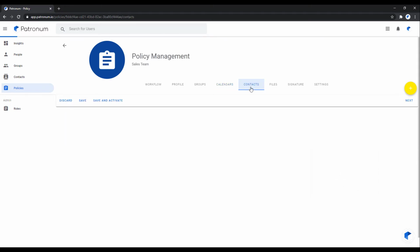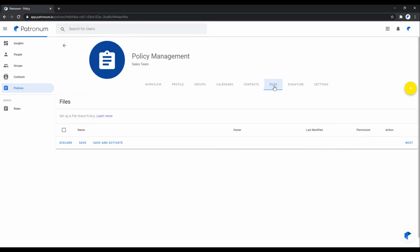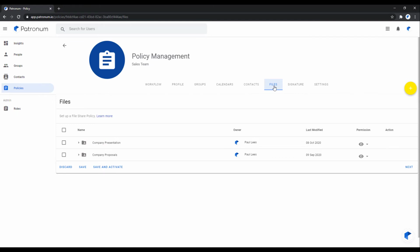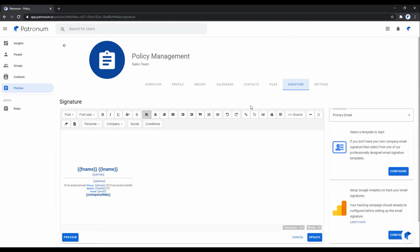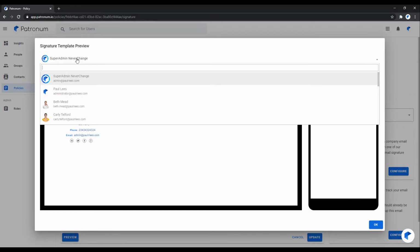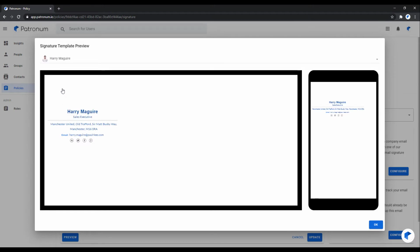Harry also needs access to a shared list of existing clients. These, again via Patronum, can be automatically shared with him and the rest of the sales team. To help Harry, and all new starters, gain access to standard documentation and templates, Patronum shares a collection of files and folders, and adds them right inside his Google Drive. No more hunting for files. Harry will have easy access to everything he needs, from day one. So that Harry is projecting the right company image, Patronum updates his email signature, taking information from his Google profile to populate his signature with the correct information.